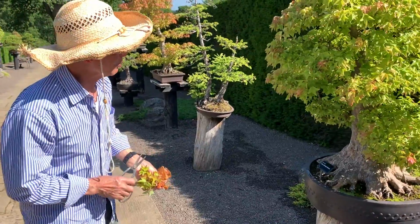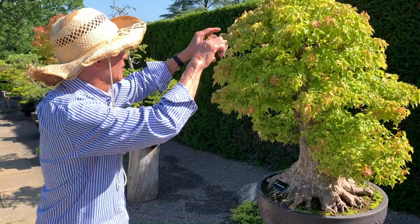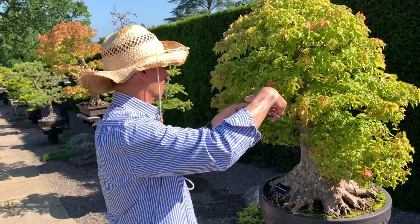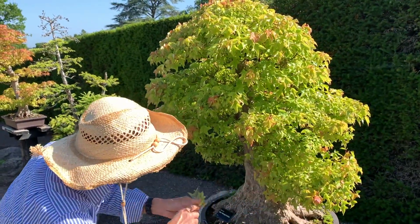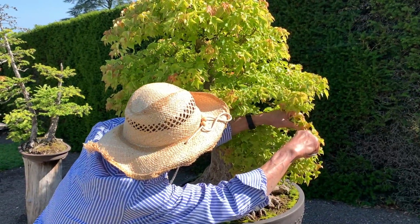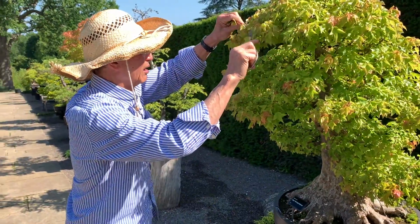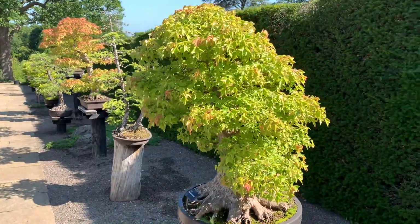With most bonsais, once the shape has been formed, all you have to do is maintain the shape. Make sure that the pads don't merge into each other. So the spacing between the pads should be maintained. So this one is okay.